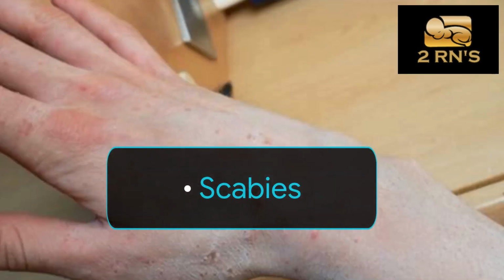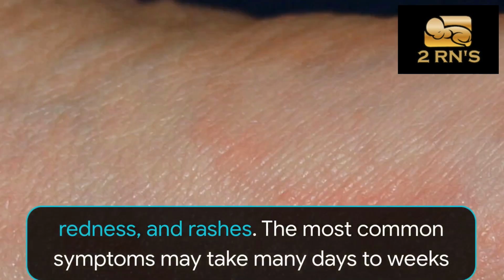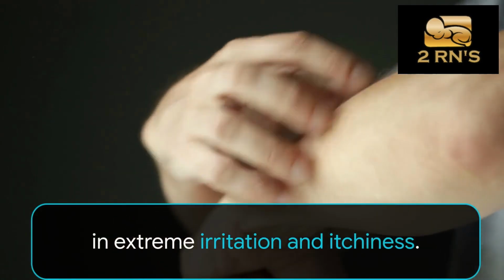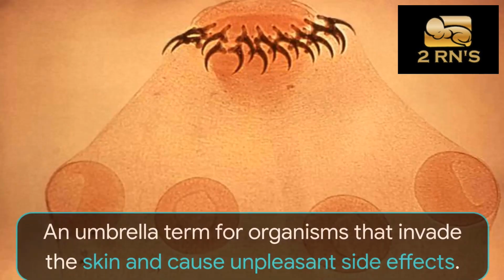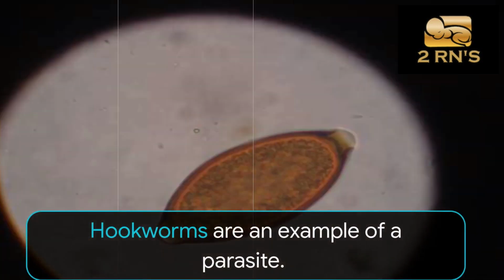Scabies. Microscopic mites living on and under the skin, laying eggs, and causing itchiness, redness, and rashes. The most common symptoms may take many days to weeks to become evident, however, once they do, they quickly result in extreme irritation and itchiness. Parasites. An umbrella term for organisms that invade the skin and cause unpleasant side effects. Hookworms are an example of a parasite.